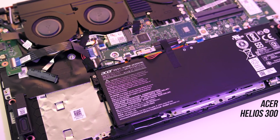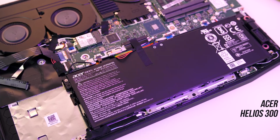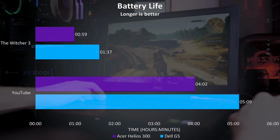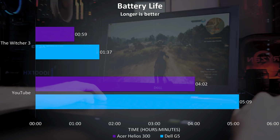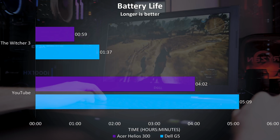The batteries in both laptops were fairly similar. 4-cell, although the G5's is a 56 Wh battery, while the Helios has a slightly smaller 48 Wh battery. And this difference shows in the battery testing. In my gaming test, the G5 lasted around 50% longer. While just watching YouTube, the G5 lasted around 25% longer. I'm guessing the difference is due to the max-Q graphics in the G5 using less power in gaming, so there's a larger difference between them there.